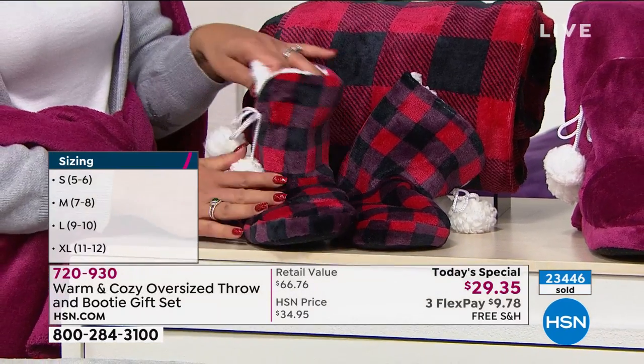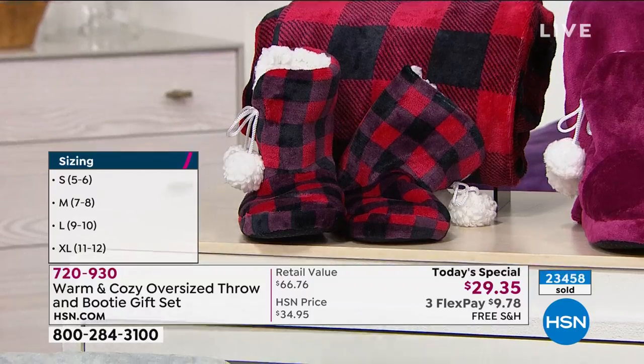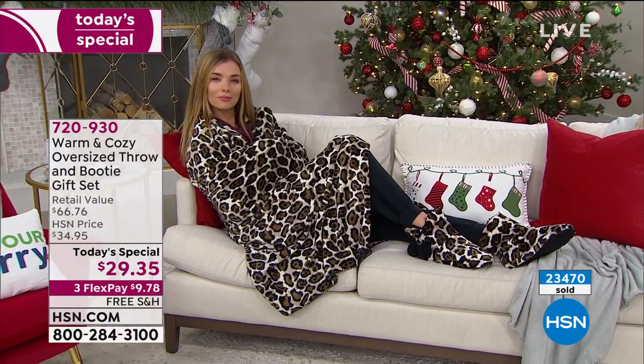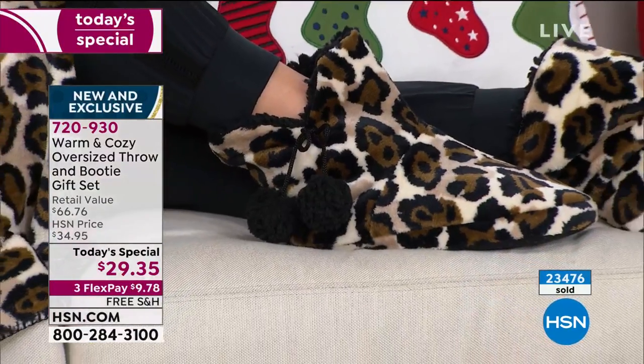720-930 is the item number on it. Leopard, by far the most popular in this show. And I love how the leopard has the black faux Sherpa in the booties, but look how cozy and warm. You're just gonna look on the couch. This is how we're going to be, nice and cozy.